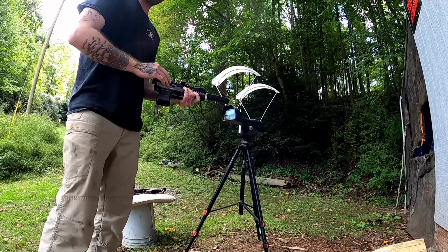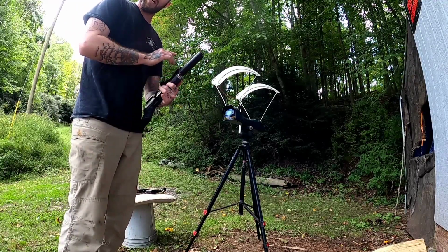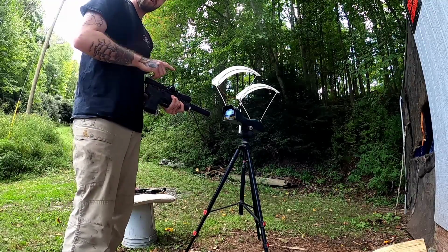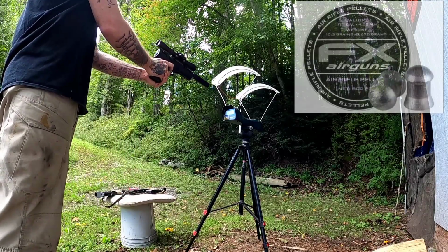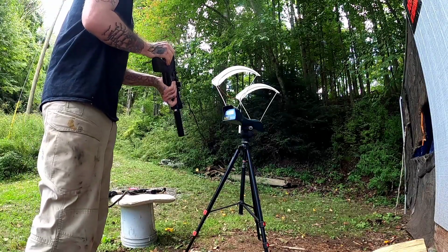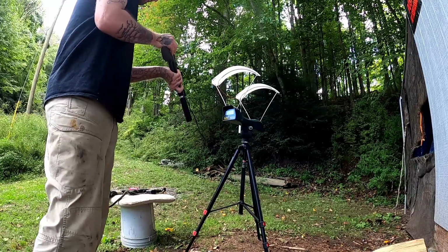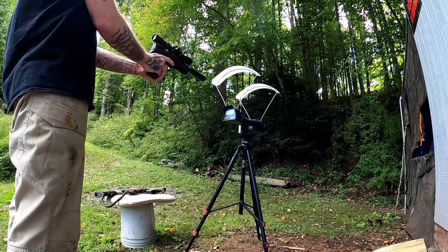We're going to be shooting out of the PCP air gun, filled up to 1900 psi, as close as I can get it on that gauge there. We're going to be shooting FX 10.3 grain pellets. Let's go ahead and get some through the chronograph, get you some numbers here. I'm also going to make sure I turn my power adjuster back up on this, since I did a video last and we were just all right, here we go.